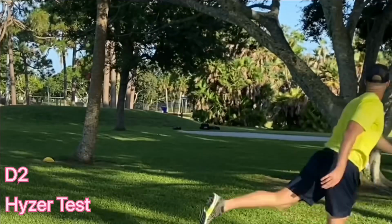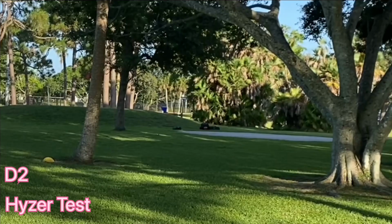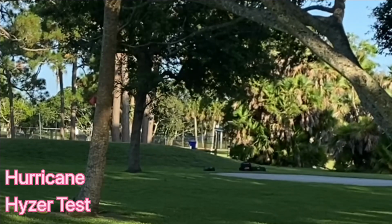Here's the D2, Robbie's favorite disc. Another reason why he loves it, because you can hit a lot of different shot shapes. Unfortunately, got a little bit understable on me there. Here comes the Hurricane. Very overstable. Might end up actually a little bit short.